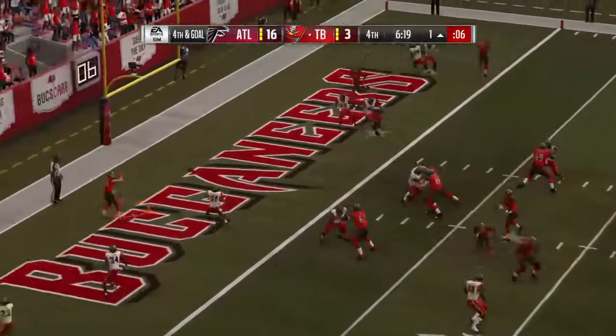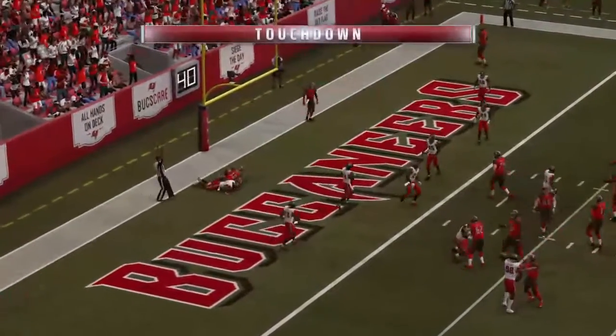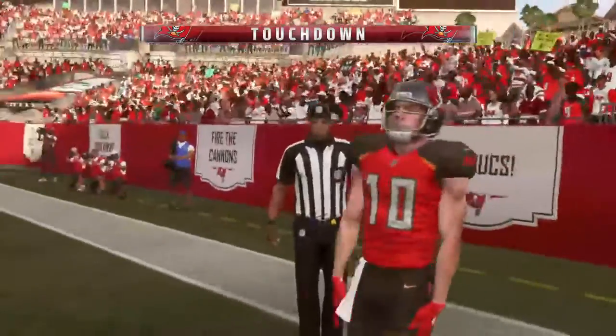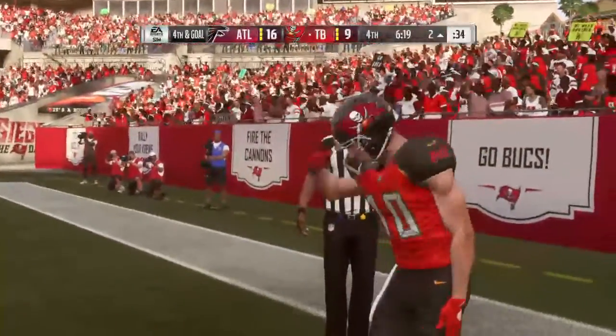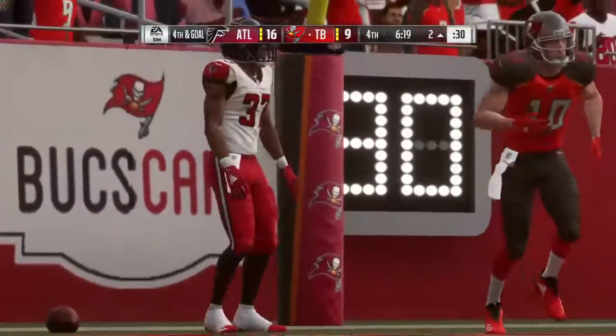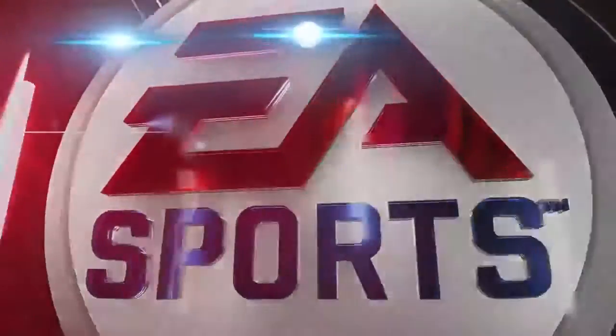Got to try it here. He's back to throw. And he's got it. Caught in the end zone. Touchdown, Tampa Bay. Adam Humphries from a yard out. And the Bucs have made this a 1-score game.